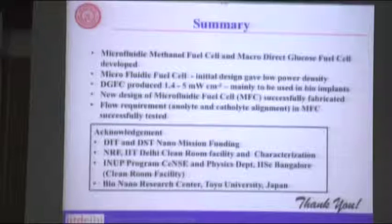Okay. In summary, we only talked about the micro fuel cell here, but I did show you the solid oxide fuel cell and the ethanol fuel cell, which is also a direct hydrocarbon fuel cell, in different temperature ranges. This is of course a miniature one, and we got about 1.425 milliwatt per centimeter square.